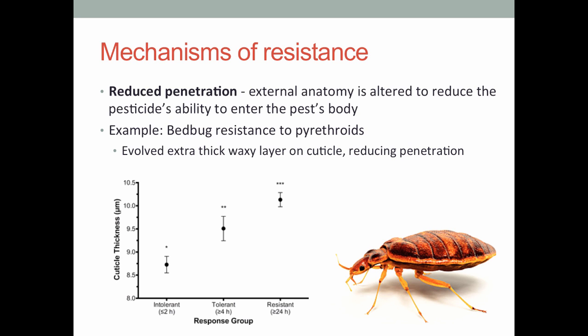And finally, as far as changing physiology, there is also the ability to reduce the penetration of the pesticide. So, before the pesticide can have a toxic effect, the first thing it needs to do is actually penetrate the pest. So it needs to get through their exoskeleton, through their cell walls, through whatever they have, in order to get into the body and have their toxic reaction. So if the pest can modify its external anatomy so that there is less of an ability of the pesticide to get in, then they can be resistant that way, because they are just getting a lower dose.